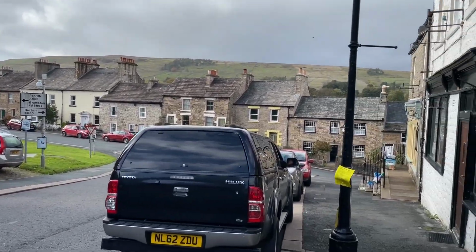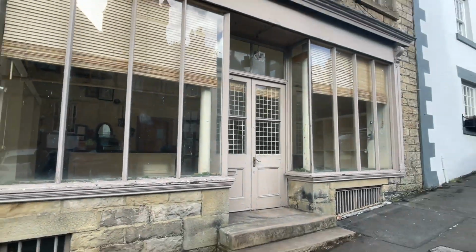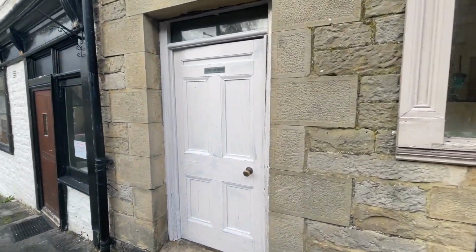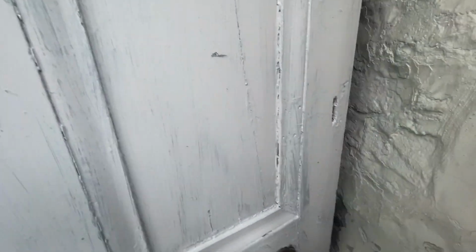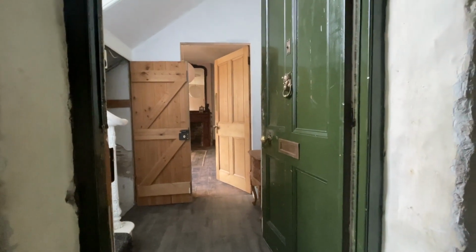So I'm going to take you into the property now just via the passageway. As you can see, we've got the retail part of the property here with its own front door. But I'm going to take you through into the passageway here, which has the main side entrance to the house itself. So it's got some really striking character features in here. I'm told by the vendors that the shutters here are the original shutters from the retail property. And as we come in here, this is the main front door.